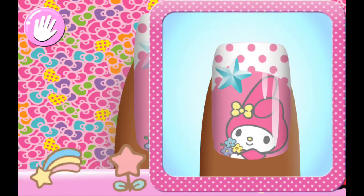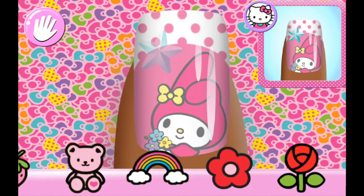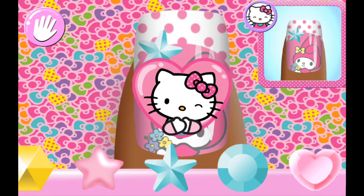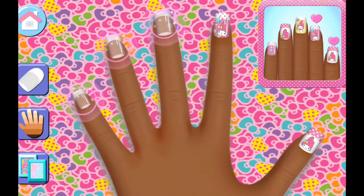All that's left is to match the stickers and gems. Make sure to place them carefully on your nails. Use two fingers to rotate or change the size of your sticker or gem. Super cute! Gorgeous! Let's keep going!